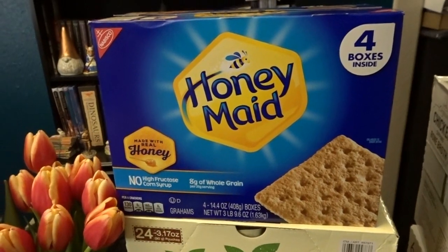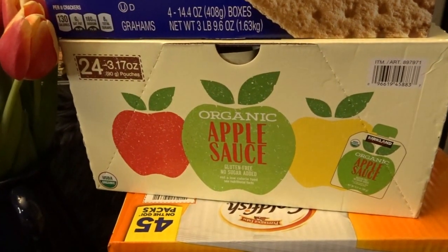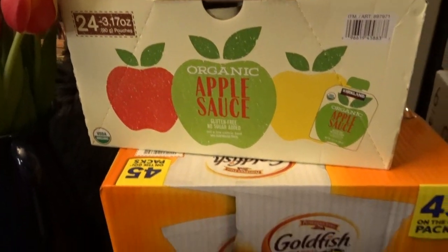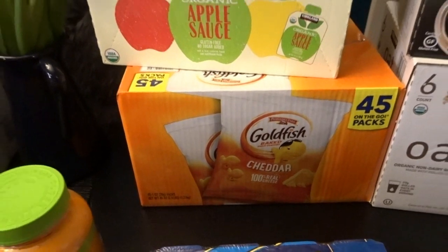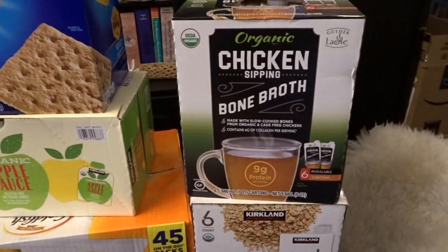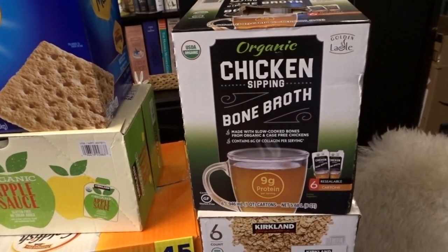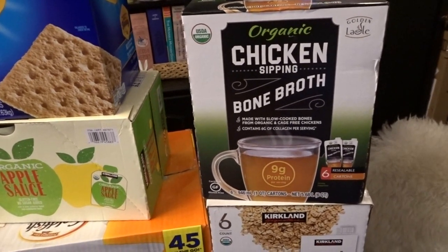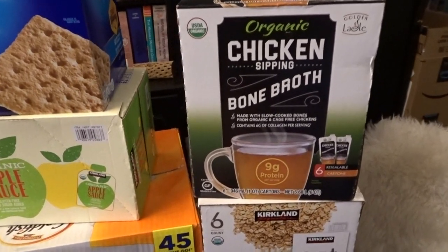And then we got a 4-pack of the Honey Made graham crackers. We haven't had applesauce pouches in a really long time, so I thought I'd get those, as well as some goldfish to have on hand. And then I love this chicken sipping bone broth. I actually don't use it for sipping or anything like that. I use it in a lot of my soup recipes. So I got another pack of those.